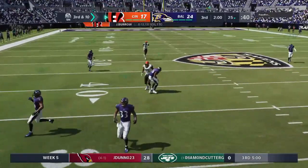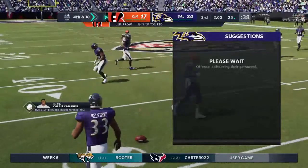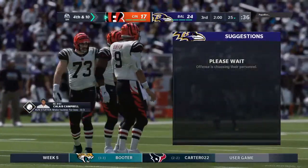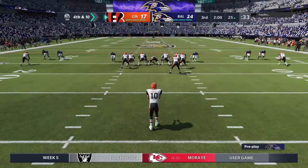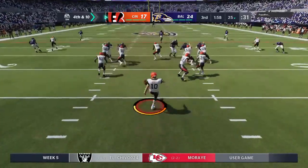And that's incomplete. That's a nice job there because you've got to play the ball, not the man, when in coverage. That'll keep you away from a lot of needless penalties. He's able to knock that one away. Here's Kevin Huber now as he's on to punt for Cincinnati.